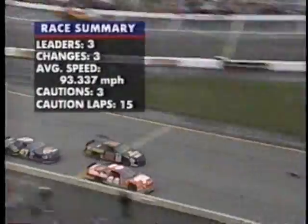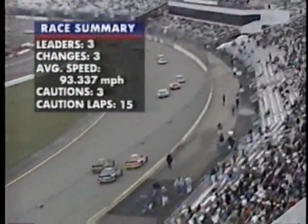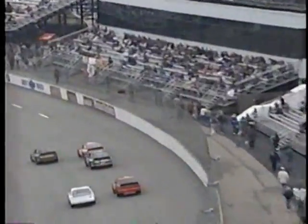3 different leaders, 3 caution flags for 15 laps. Tail of the race so far as they push the Duralube number 64 of Dirk Stevens back to the garage here. Second place. Boy, Johnny Benson's really got this thing handling well. He's moved right up on Kenny Wallace now. He's got to get away from Peterwa. The 55 car there is Tim Peterwa, and he's a good runner, but he's not quite as quick as this guy right in front of him.